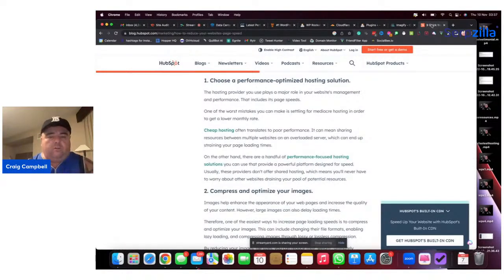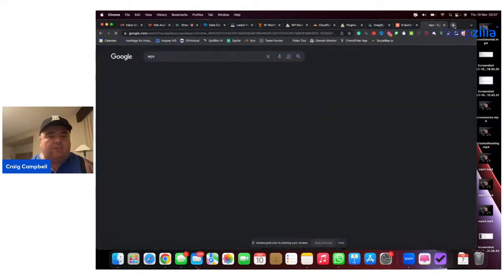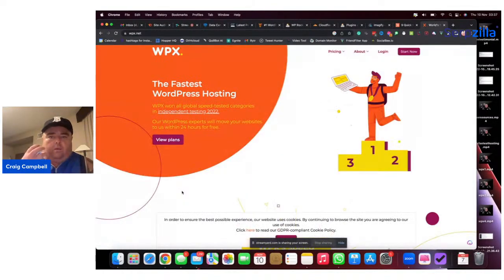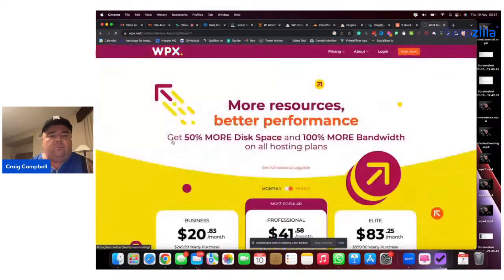One, according to HubSpot, is choose a performance optimized hosting solution. Do not cheap out. Do not go for cheap, crappy hosting. That can cost you so much money in the long run. Now, personally, I use a company called WPX Hosting for my own website. Now, WPX Hosting, people say, Craig, it's just fairly expensive and so on and so forth.